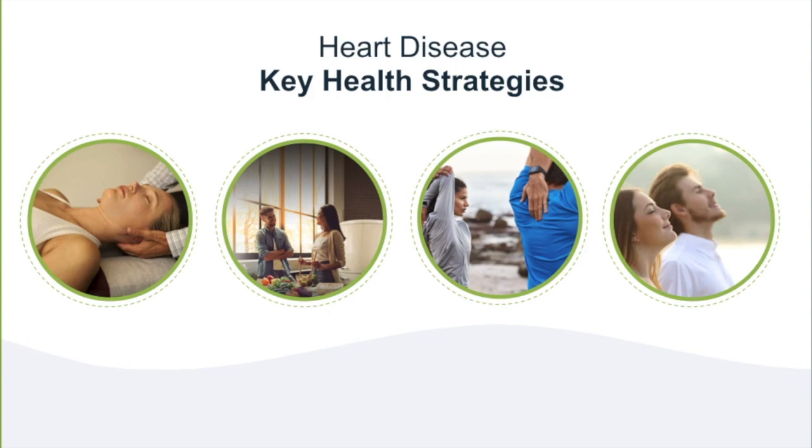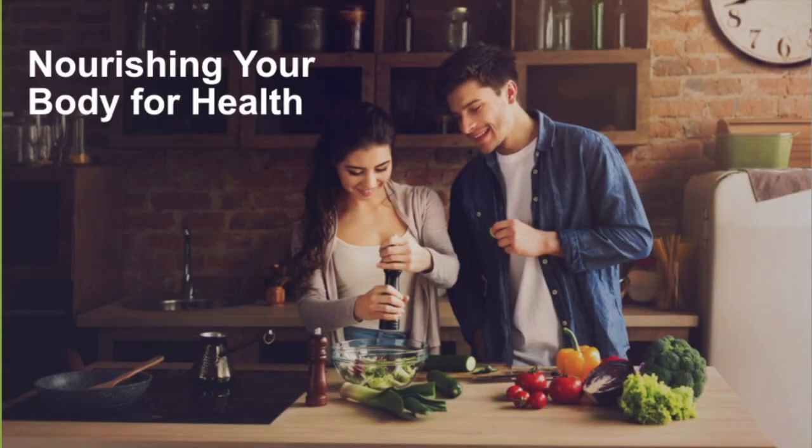So practice meditating, practice positive self-talk, practice going on a walk, getting outside and getting some exercise, and getting your stress level and your mind down.